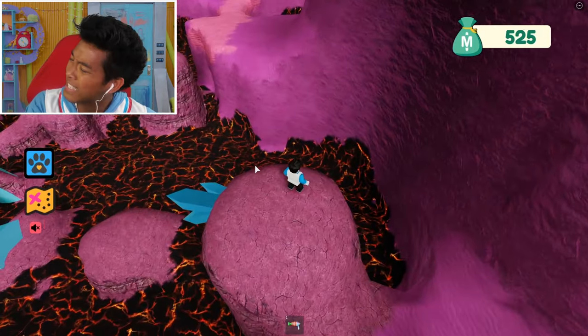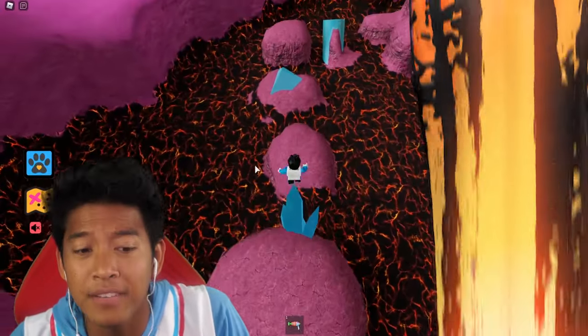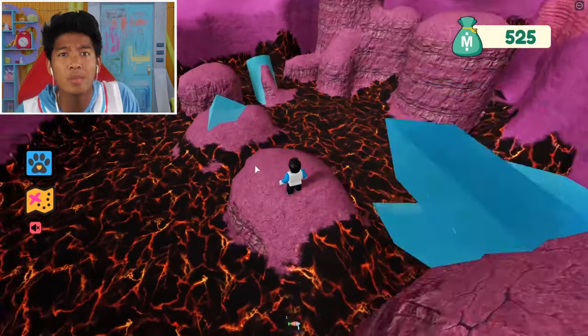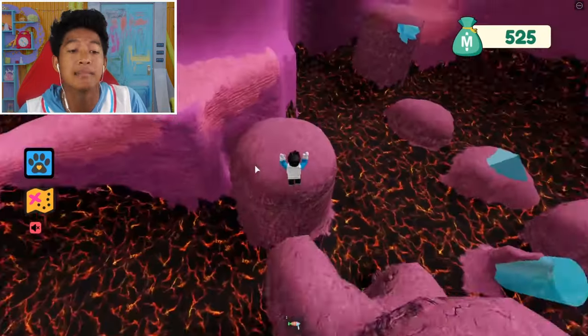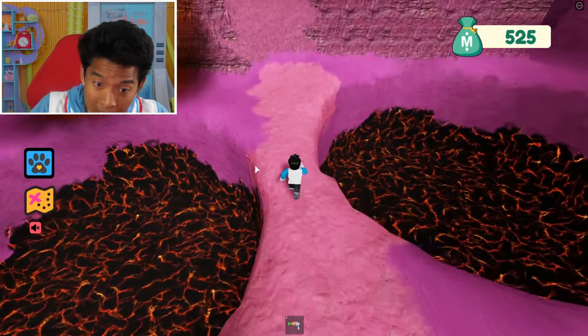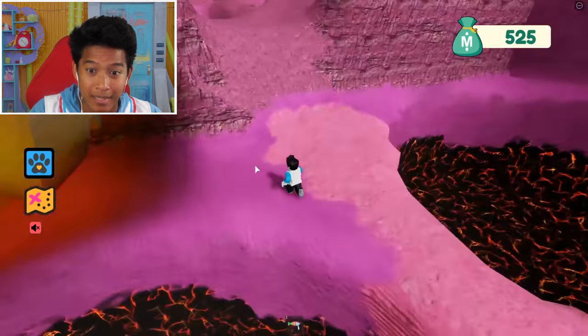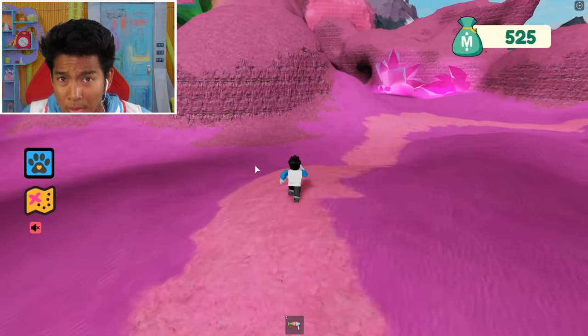Oh, okay. It's getting warm here. Gotta be very careful of this lava. It's super hot. Oh my gosh, it's so much hotter here. This lava is very warm. We gotta get out of here. Do I go up here? Oh, that was a close one, Explorers.